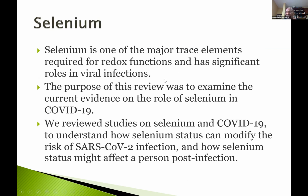Selenium is another trace mineral that's an antioxidant. So we have several metals that are antioxidant that are good for the body, right? Not lead, not mercury, but zinc and selenium are the two good ones, right? So they used selenium in COVID, and they were able to see that selenium helped to reduce the symptoms of COVID infection. They don't really know how it works, but they know that because it's an antioxidant, it may just help in that way. So when patients had COVID, we would put them on vitamin C, we'd put them on zinc and selenium.